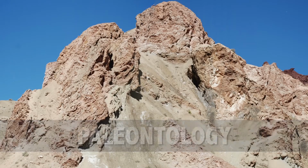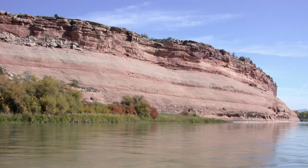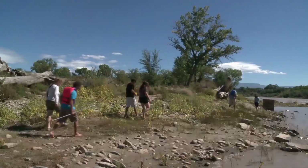One of the great benefits and indeed joys of taking a paleontology class at Colorado Mesa University is having access to excellent exposures of really world-class fossil-bearing rock layers. We regularly take field trips out to sites where famous fossils have come from. For instance, the rearing Barosaurus in the American Museum of Natural History is from the Morrison Formation.